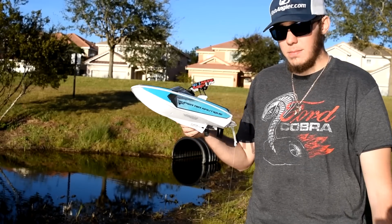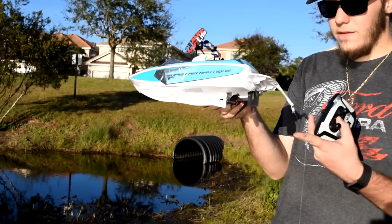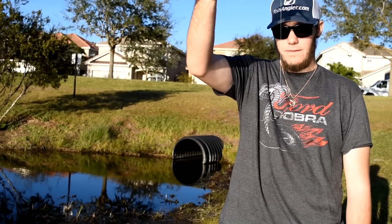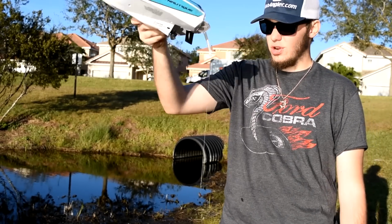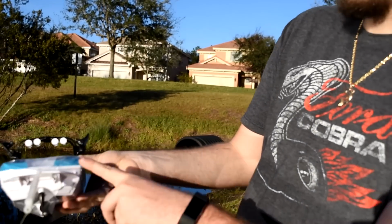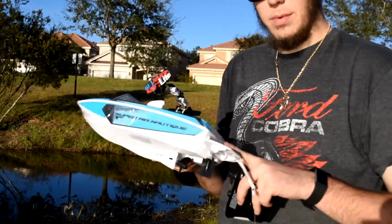This is the RC boat challenge. This is a $25 Walmart wakeboard RC boat with 10-pound braid followed by a piece of a night crawler. We've decked out our RC boat waterproof, hoping that if anything happens, no water's getting in the cracks from a fish.